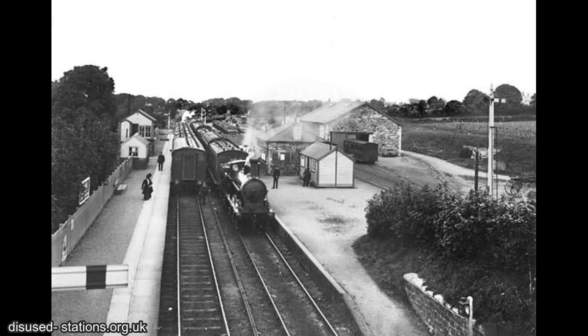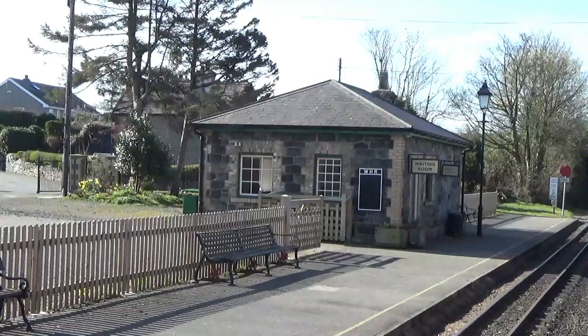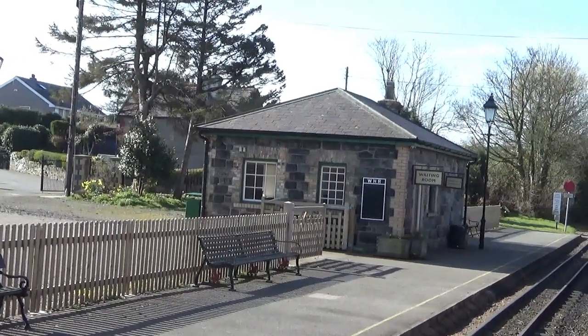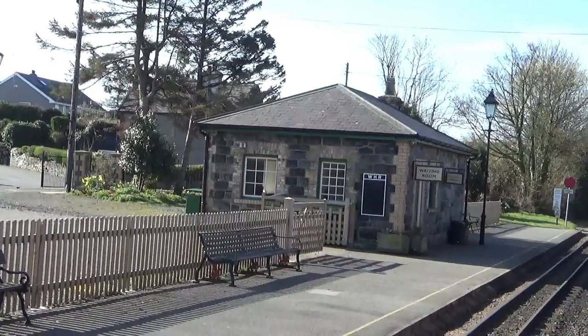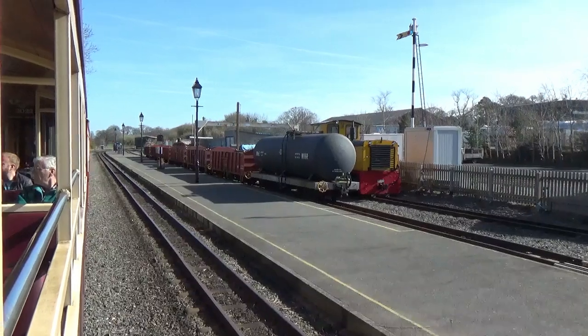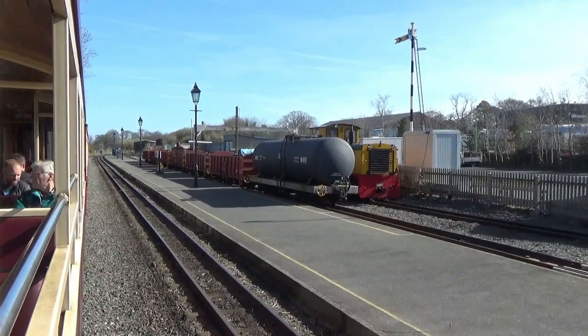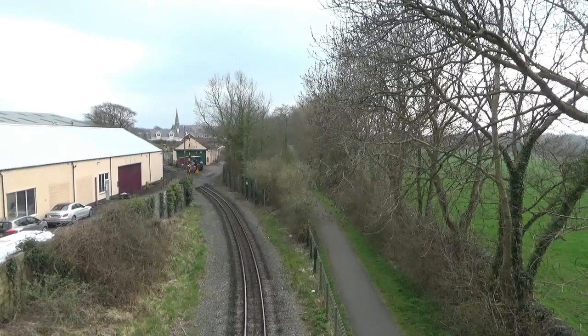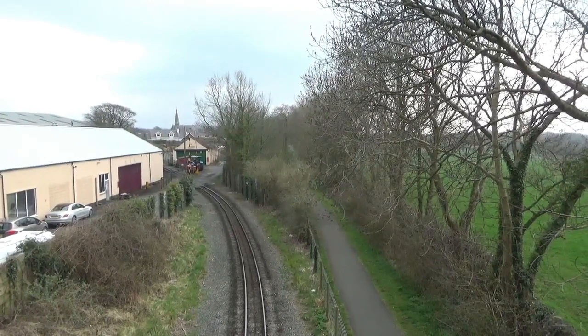Dinas is where the original Welsh Highland met the LNWR to Afan Wen and once had a slate wharf. Closed in 1951, the site later became a highways depot. The old North Wales Narrow Gauge building still survives, winning an Ian Allen National Heritage Railway Award in 2000. Dinas also houses the Welsh Highlands locomotive and carriage sheds. Beyond the station, the Afan Wen line is now a footpath, whilst the Welsh Highland curves off to the left.